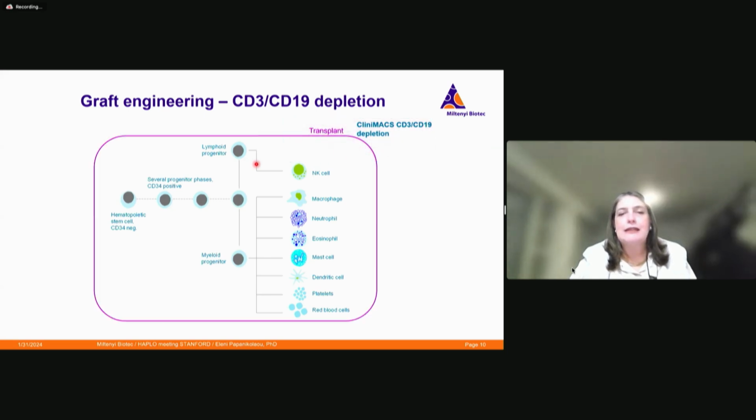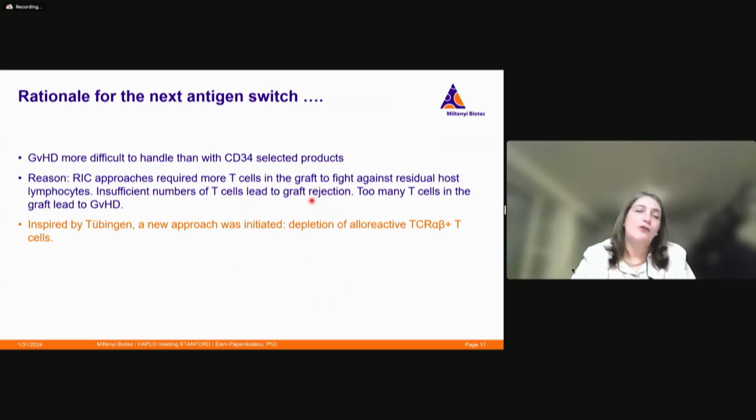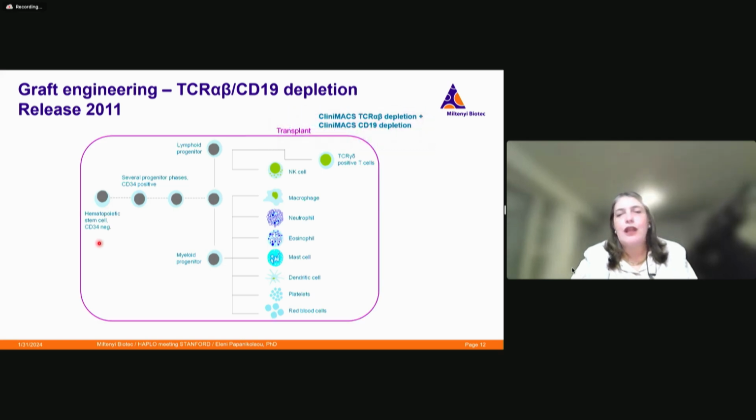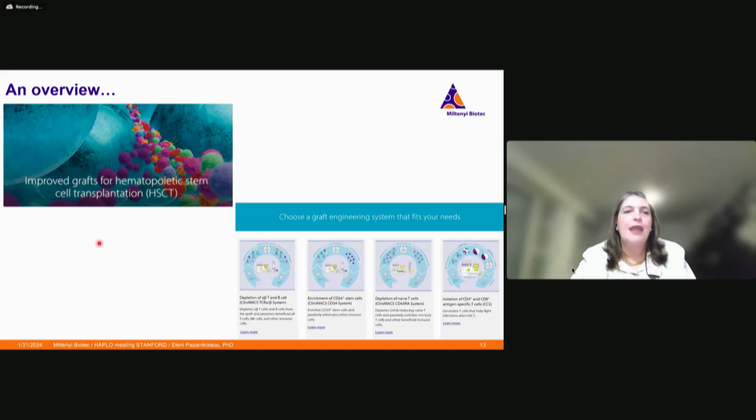Then our transplant started containing not only the hematopoietic stem cells, but a lot of other lineages of immune cells. And of course, inspired by Tübingen, where I believe some researchers and pediatricians are already sitting in the audience, a further advancement of the CD34 depletion was generated. In this case, we went on to deplete TCR alpha beta alloreactive T cells. Therefore, now the best hematopoietic stem cell graft is generated by depletion of TCR alpha beta cells plus or minus CD19 cells. To make a long story short, we have a long-standing history in developing processes to generate improved grafts for hematopoietic stem cell transplantation.